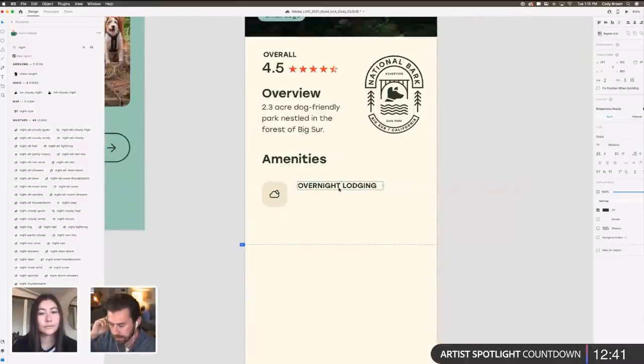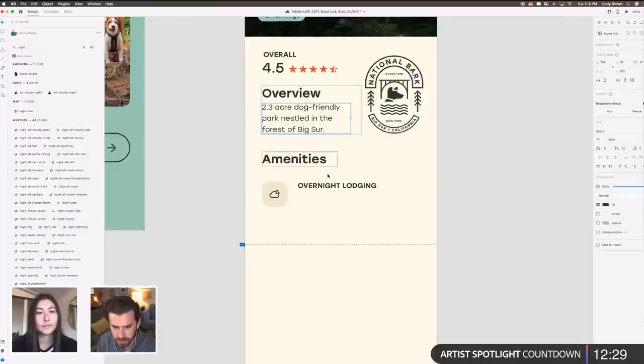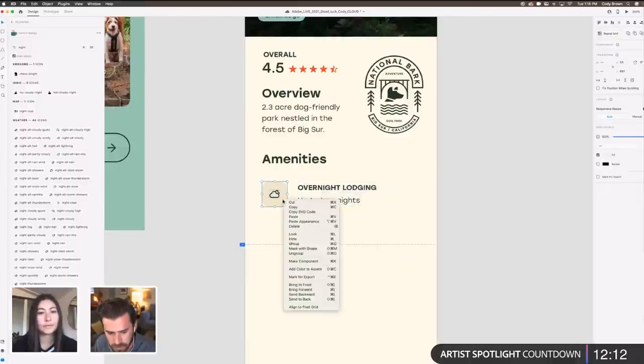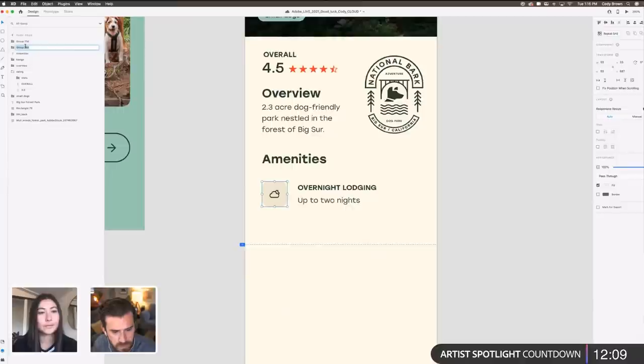And then we can actually add more information. So right now it's just saying overnight lodging. We want to say, yes, it has maybe up to 2 nights. You can keep your dog there or something. So I'm going to copy this. You could say up to 2 nights. And let's group all this together. Night. I'm going to say ICN for icon, night. And let's just say label.